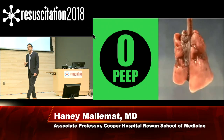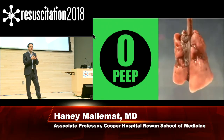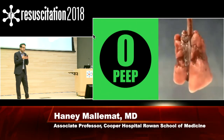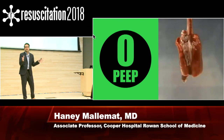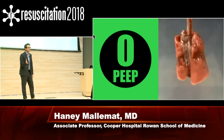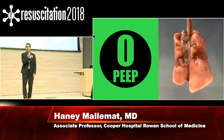The problem with this is that there's forces that are exerted along the bronchial tree and the lung that cause stretch. So there's forces that cause injury when the lung is blowing up, and also when these lungs collapse back down, there's injury to that as well. Nothing we're going to see in the ED, but believe me, upstairs in the ICU, these are things that lead to problems over the long term.